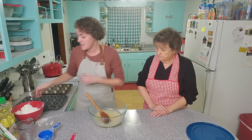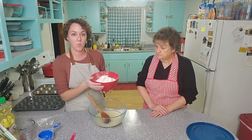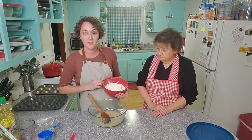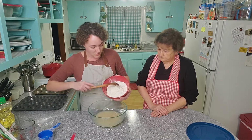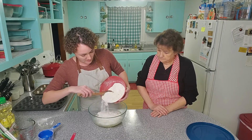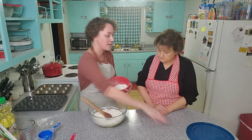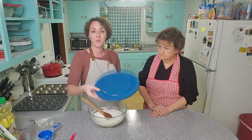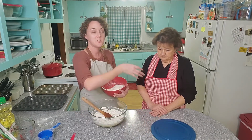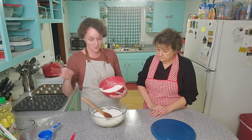And then I've got 4 cups of self-rising flour. So I'm going to go ahead and slowly start incorporating that into this. And the reason I used a large bowl like this is because, as this is a Pyrex, it came with a really nice lid. So I'm going to be able to just cover this, stick it into my refrigerator, and then all I have to do is just bake them in the morning.